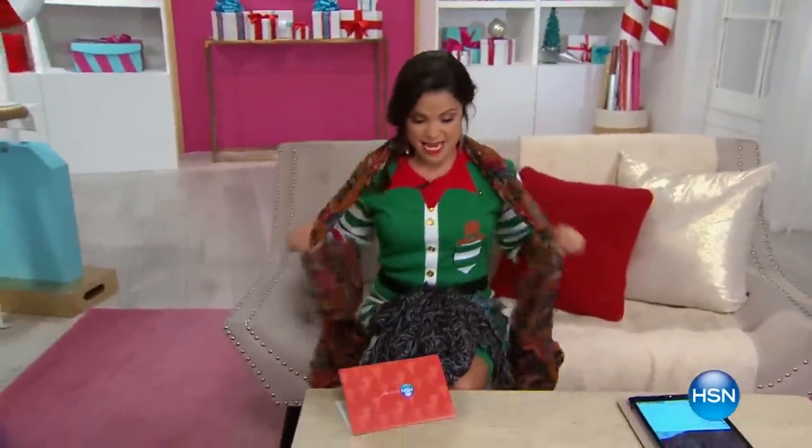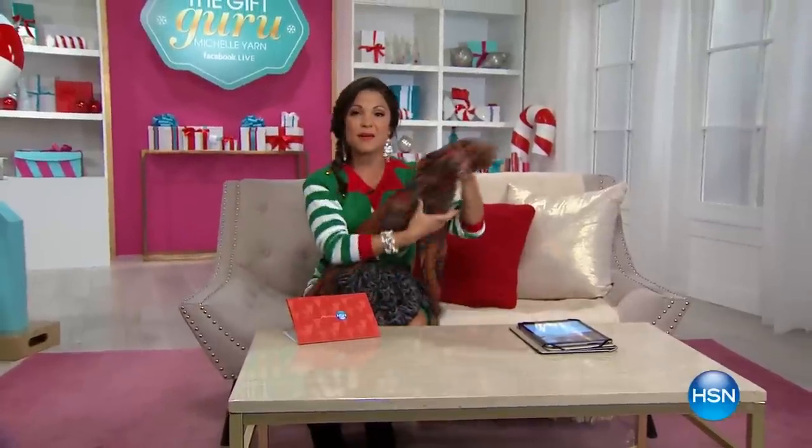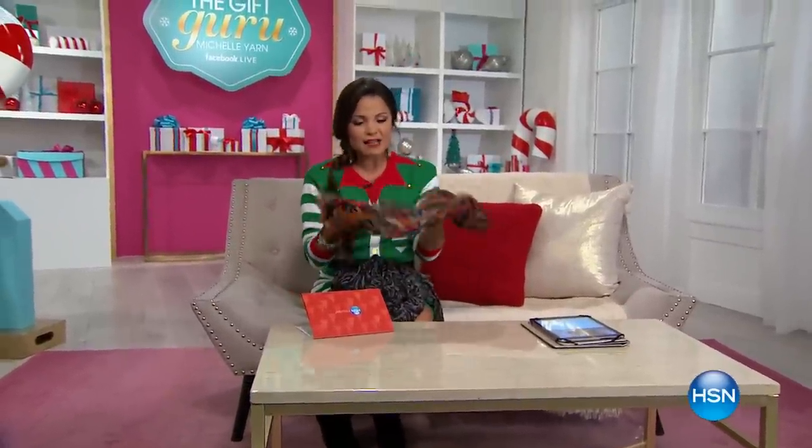And I don't know, some people are really great at scarves. Like they can do all the different ties and different styles. You can also wear them on your head. You can tie them onto a handbag. I like scarves because they're one size also.